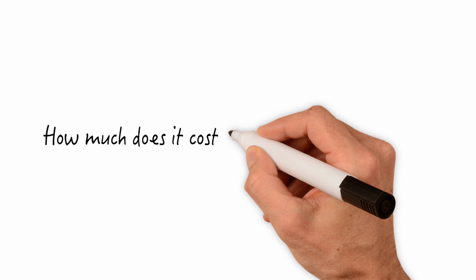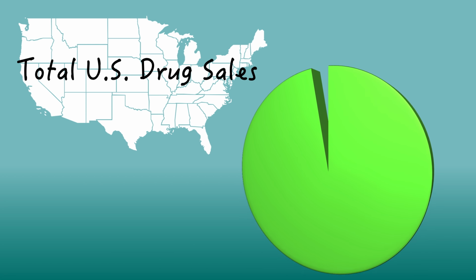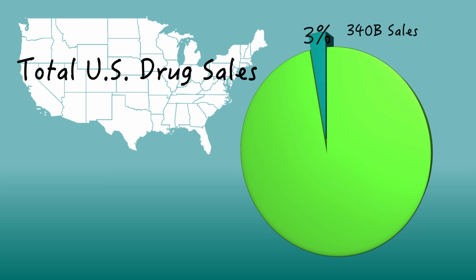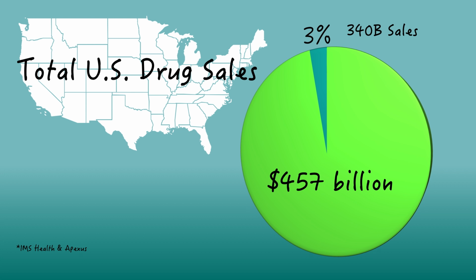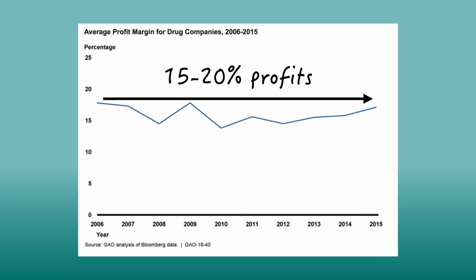So, how much does the program cost pharmaceutical companies? Total 340B sales represent less than 3% of the $457 billion in U.S. drug sales, even less if you count their global business. This percentage has remained steady, and pharmaceutical companies have been able to maintain profit margins between 15 to 20%, even as the program has grown.